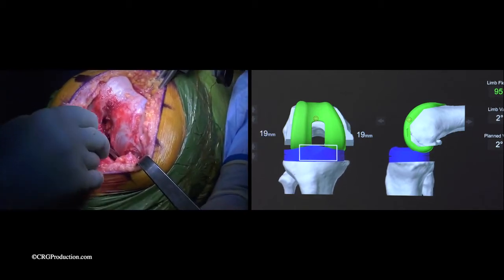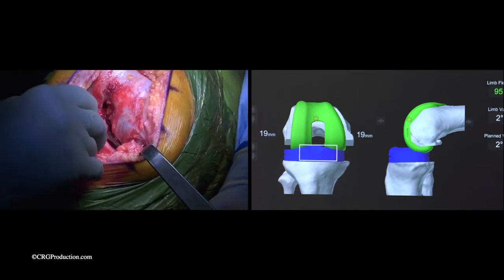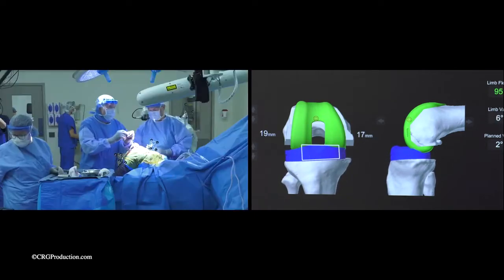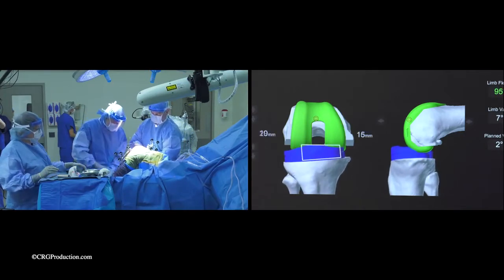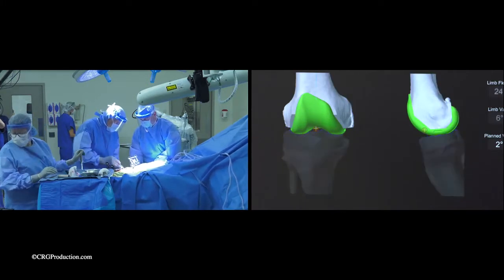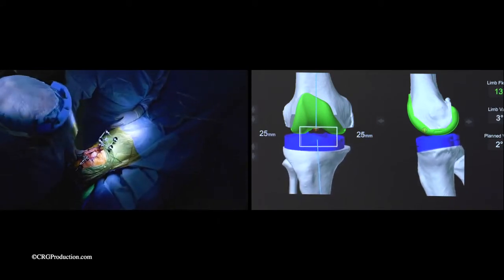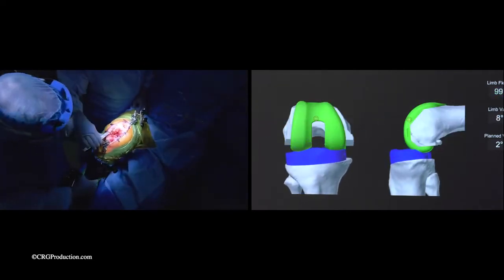Sometimes knees that have arthritis become contracted. We now see the 20. I found that using a knife sometimes is difficult, and it's just simply easier to use a needle technique. We're checking out our gaps again by stretching out the knee. We now are getting 25-25. And now we flex the knee to 90 degrees or bend it.